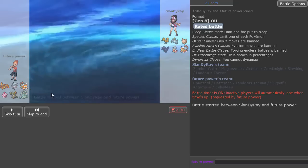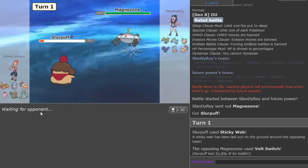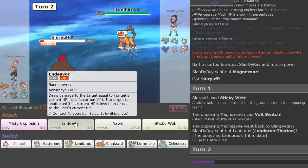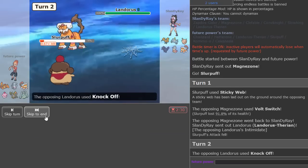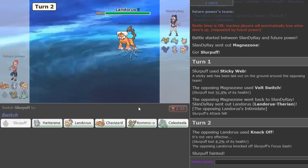And then just like Misty Explode on something. So Magnezone lead is here. Let's go ahead and get the webs up immediately. They Volt Switch out, so we have webs up, and then we can just Endeavor here. But they Knock Off, so they look to be potentially Choice Scarf if they're fast. I mean, if they're this fast, they could be Choice Scarf, right?